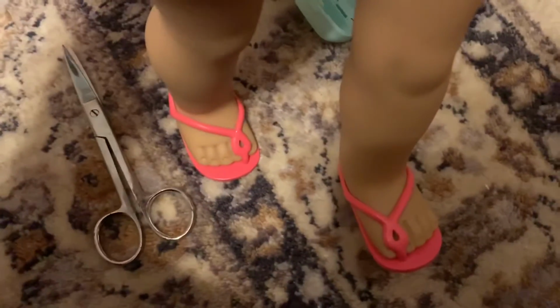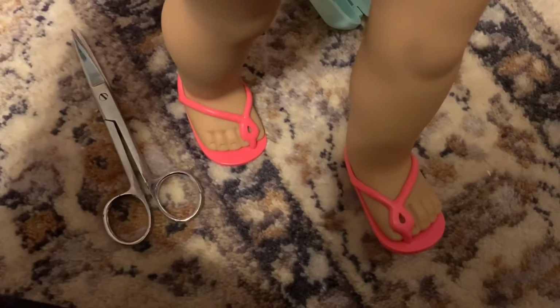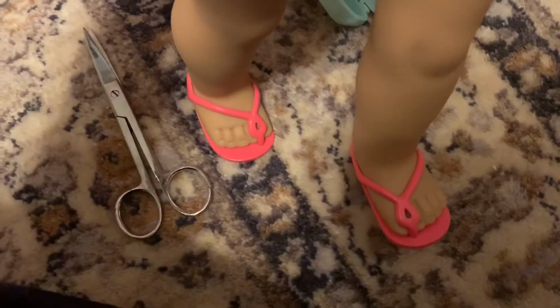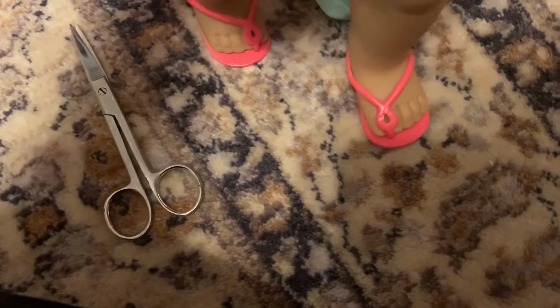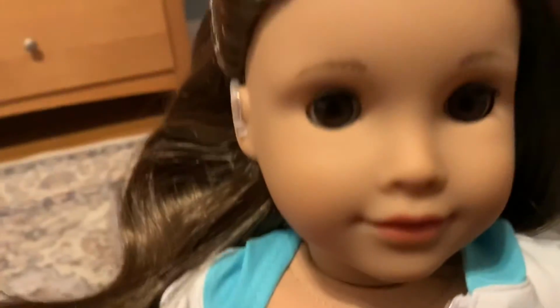I just realized these are the same shoes that came in an outfit a couple years ago. I can't remember, but if you guys remember, let me know. It's a bright either lime green or neon color. So yeah, I guess they reused those, but honestly they're so cute, it doesn't matter. But yeah, I'm very happy with Joss.